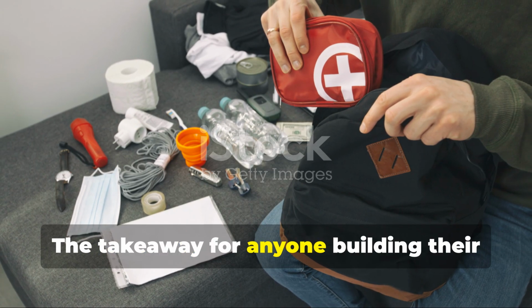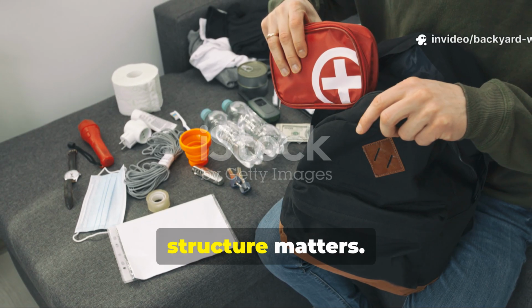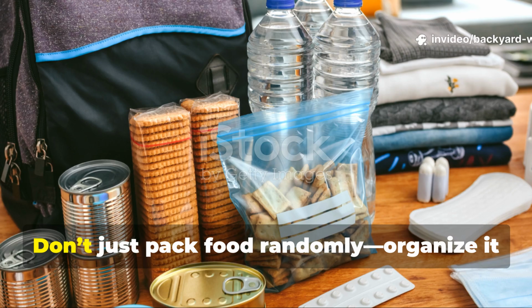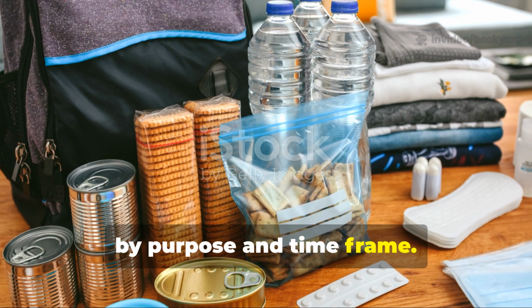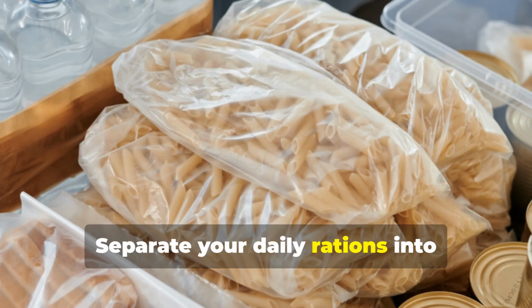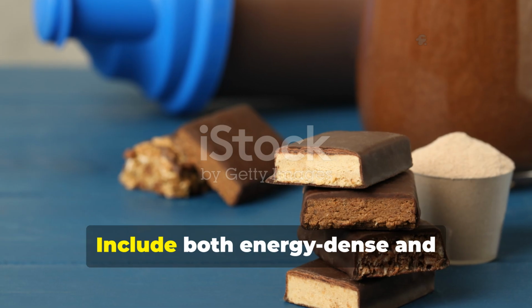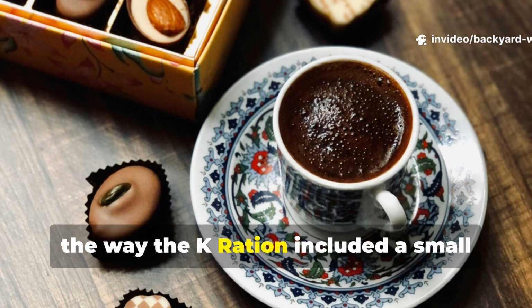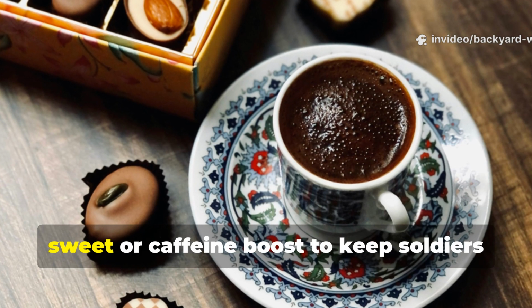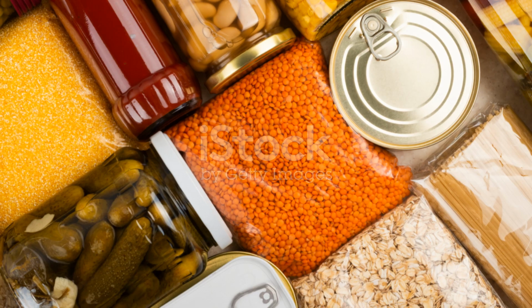The takeaway for anyone building their own emergency kit today is simple. Structure matters. Don't just pack food randomly, organize it by purpose and time frame. Separate your daily rations into individual packs. Label them. Include both energy-dense and morale-lifting items, the way the K ration included a small sweet or caffeine boost to keep soldiers alert and motivated.